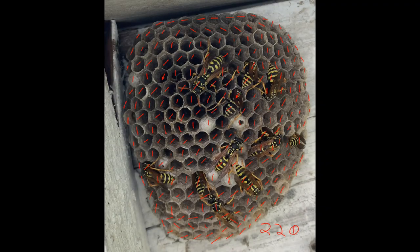Here we are a couple weeks later, on July 21st of 2022. You can see the nest has blown up in size quite a bit. It's now about 220 cells that are visible in this shot, and there's others that we couldn't count from this angle. So the nest had really exponentially grown in that couple of week period. And so we'll take a look at some extended footage we got from that day.